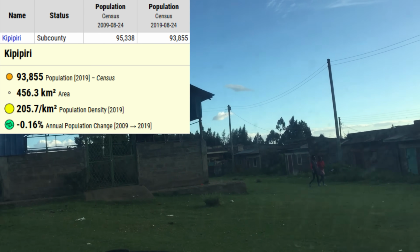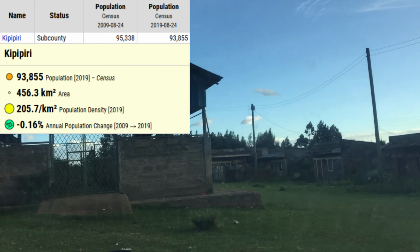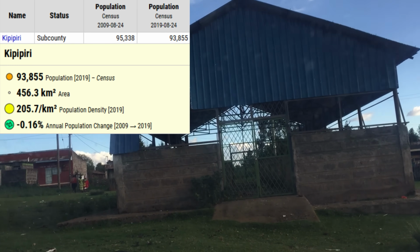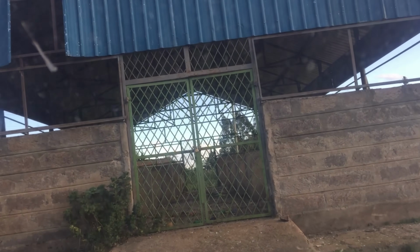In front is the newly built market, probably by the county government of Nyandarua. But it's empty, as you all can see. Let me try and get closer so that I can get a nice shot. I don't know what you think about that, but it seems like the market functions as a dump site in the small town.